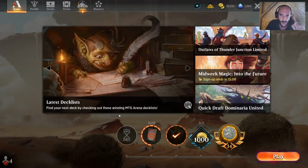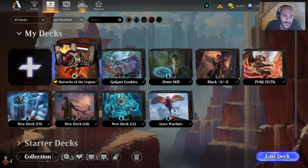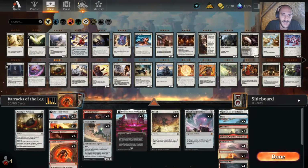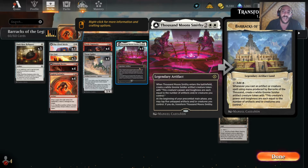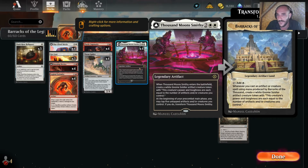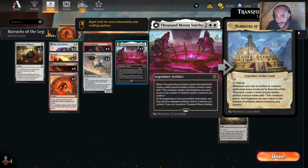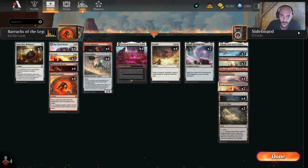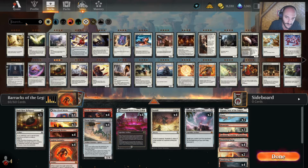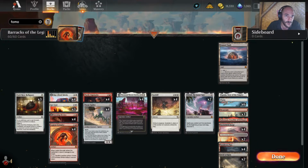So, without further ado, let's jump into tonight's brew. Simply called Barracks of the Legion. And that is because the transformed side of Barracks of the Thousand Moons Smithy is the Barracks of the Legion, and then the Legion Extruder, which is the new card that I was talking about. Ooh, we do need to put the Fomori Vault in here immediately. I think just a one-of is fine. That is just impossible not to have.